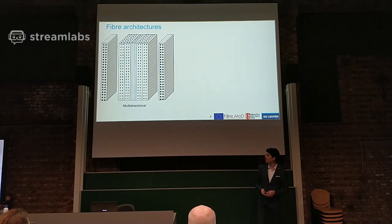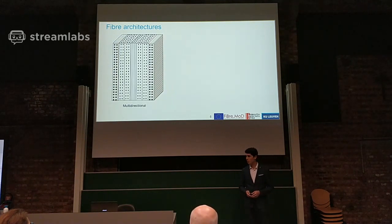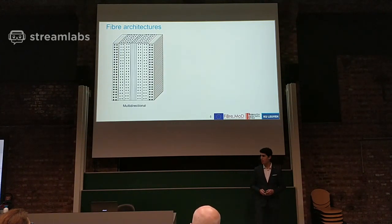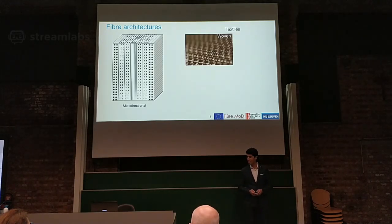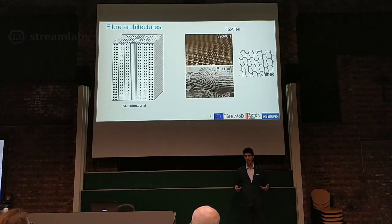For example, the one I'm assembling here is a quasi-isotropic composite, and it has almost the same properties in all the directions. But we don't have to add layers to make multi-directional composites. We can have one layer with fibers in both directions, and these are the textiles, where we can have woven composites, or also braided or knitted composites.